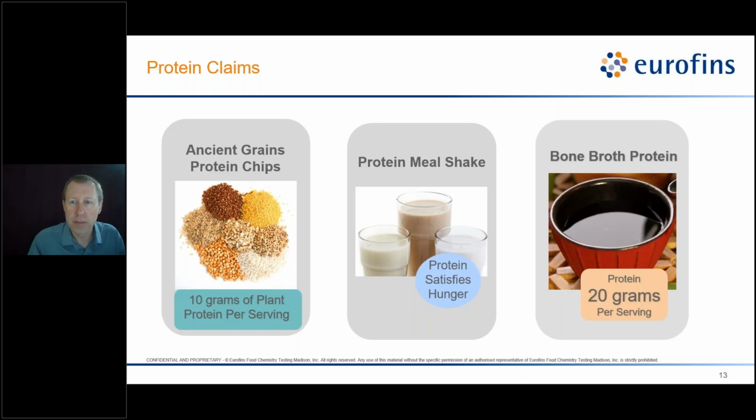And finally, we have this bone broth. Very popular today to have products with collagen, hydrolyzed collagen, bone broth, similar products. But sometimes there can be problems with how those claims are made. The 20 grams of protein may be truthful, but the percent daily value may be as low as 0% if this product is lacking tryptophan. An appropriate disclaimer on the quality of protein should be made.